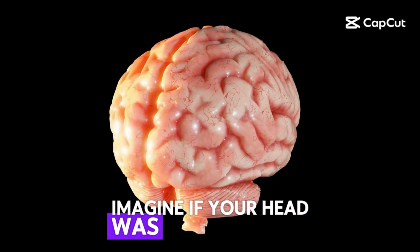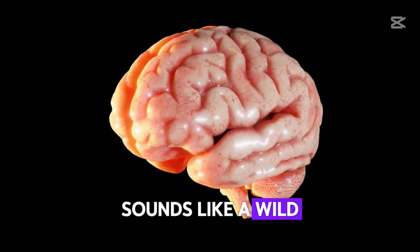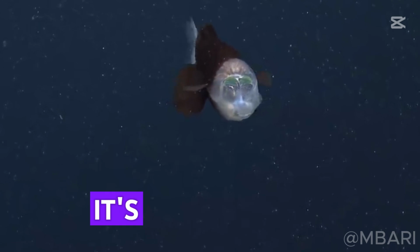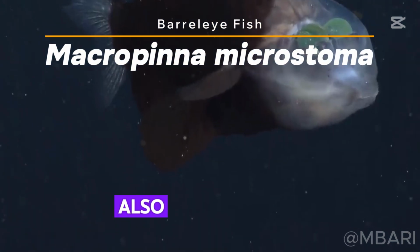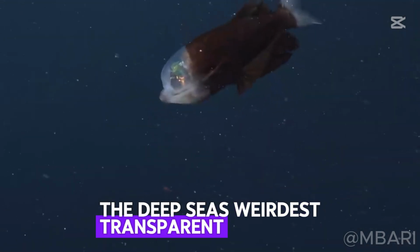Imagine if your head was see-through, so you could actually watch your brain think. Sounds like a wild sci-fi twist, right? But for one little creature in the ocean, it's real life. Meet Macropinna microstoma, also known as the Barreleye fish, the deep sea's weirdest transparent head case.